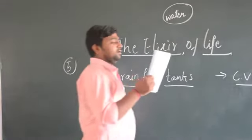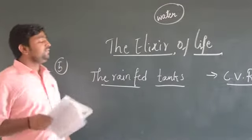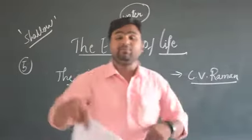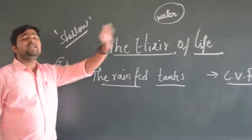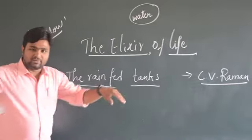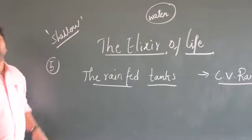Then they are of course shallow, but this is less evident since the water is silt-laden and throws the light back, and the bottom doesn't therefore show up. We know that they are shallow. Shallow means not deep. It is also not clear, less evident, because rain-fed tanks will be full of silt. Silt-laden means it will be full of mud. How deep it is, we won't get to know. But to see, it looks very shallow.